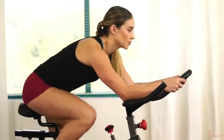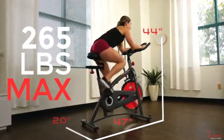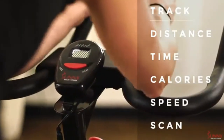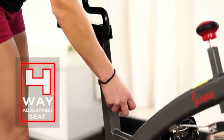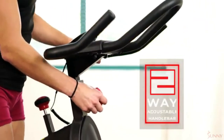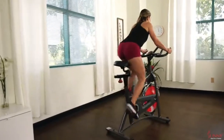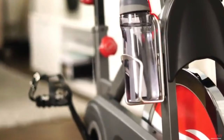This bike can support a wide variety of users with a sturdy frame capable of supporting up to 265 pounds. Track your progress with the mounted LCD monitor. The 4-way adjustable seat combined with the height adjustable handlebars will make sure your bike fits your body type perfectly. When you're done, safely stop your flywheel with the resistance knob and cool down with the convenient water bottle holder.